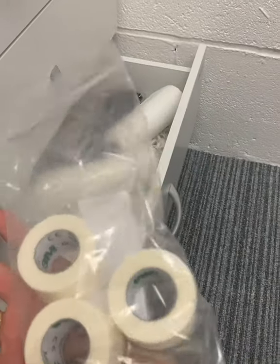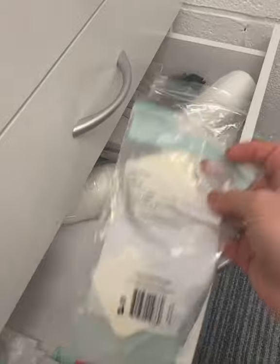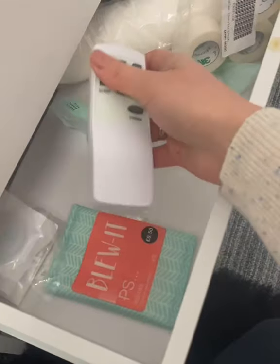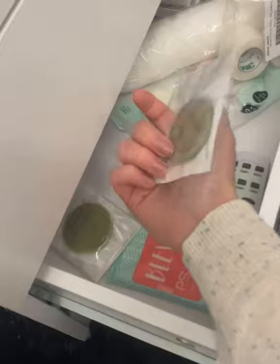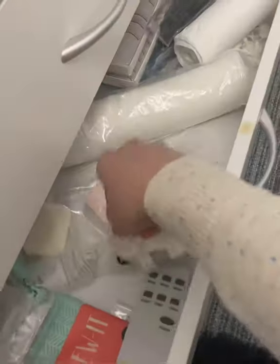I get all of my micropore from Amazon because it's super expensive in the shop. Sponges for training. Got some tissues, I don't know why. This is my air. Yes, I should show you my equipment that I've got. Jade stones that I put in starter kits as well. It's all quite boring in here now because everything else is in my house, which I will show you.